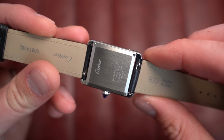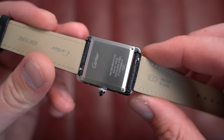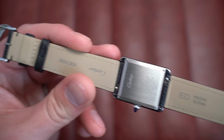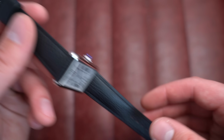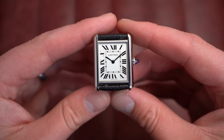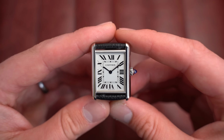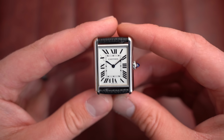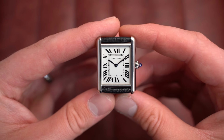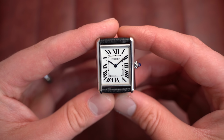As we flip the watch over, you can see a screw down case back housing the quartz movement, all the reference and serial stated there, and it does come on its Cartier strap, which appears to be pretty much unworn, as well as its Cartier buckle. Now, the watch is worn, and it has been worn on a deluxe strap, which is included in the box, and this one's from February 2024 with its box and paperwork, and this is specifically a reference WSTA 0041.